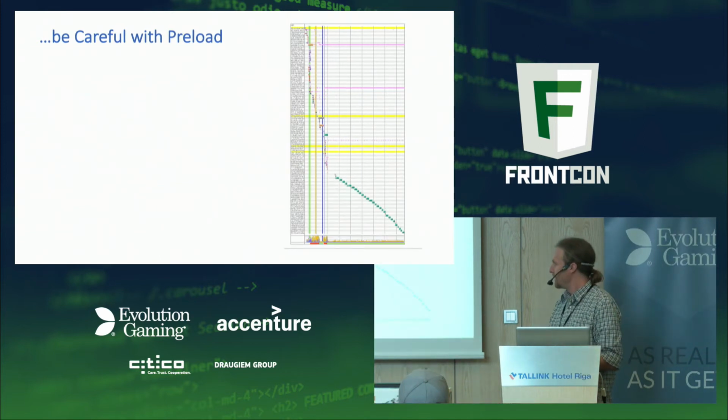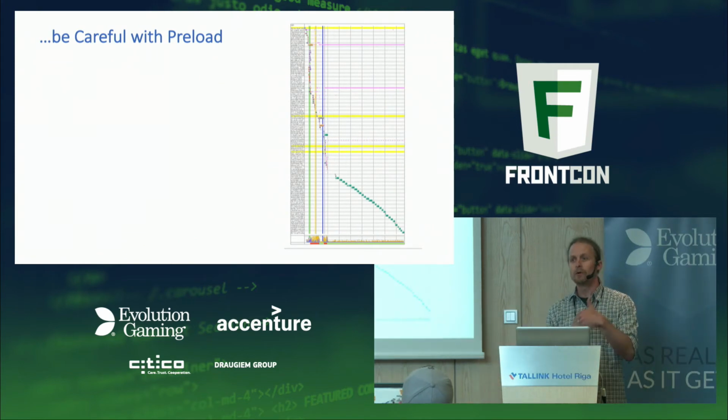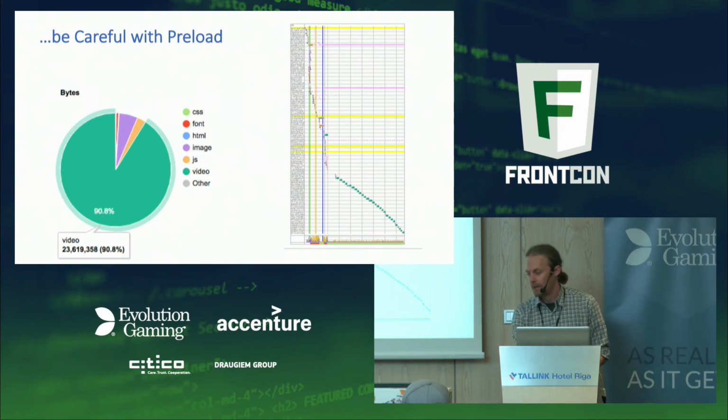So at the end of the thing, these are all the video packets being downloaded. Everybody who sees this web page, whether they press play or not, gets 23 megabytes of video delivered to their mobile phone. That can be very painful for people on limited data plans. So on pages where people aren't necessarily going to watch the video, you need to make sure that you're not downloading the whole video because that can be very, very wasteful.